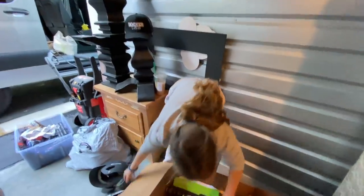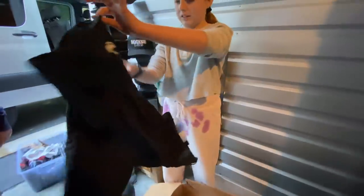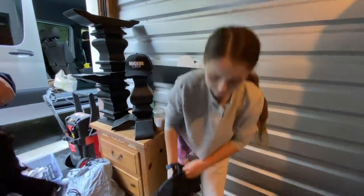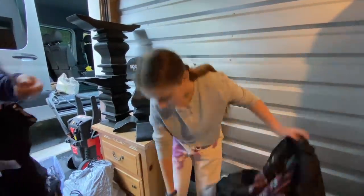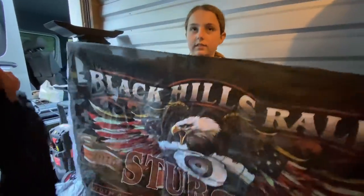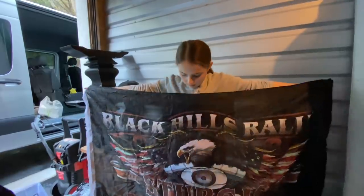Ooh, this locker is getting better. Give that to Daddy. I saw it. Is this another flag? Oh my gosh, there's more. Pants. Those are more pants. Oh, tag. What brand? Oakley? I don't know. Flag. Black Hills Rally. Sturgis. Oh, wow. Yeah, those will sell.